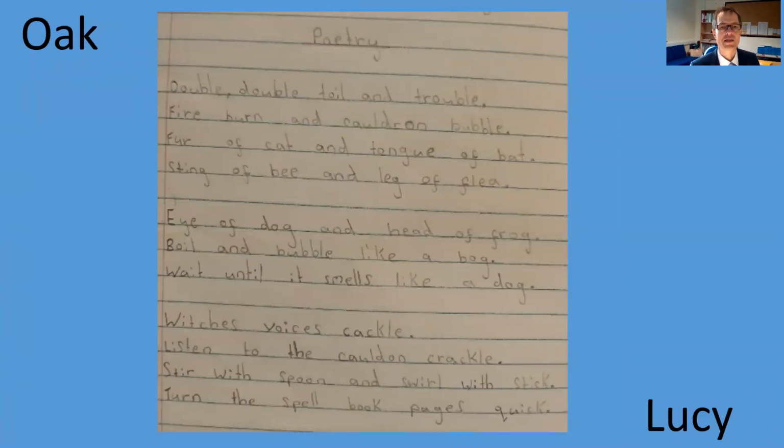In Oak class, they've been studying some Shakespeare, looking at the story of Macbeth. And on one day, they looked at constructing some rhyming couplets based upon the witch's chant. I had a good look at your poem, Lucy. I was very happy with it. And I particularly like one of your rhyming couplets towards the end. "Witches' voices cackle, listen to the cauldron crackle." I love it.